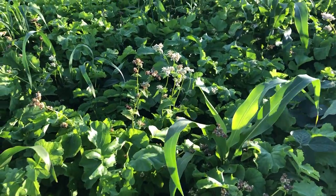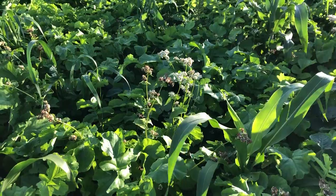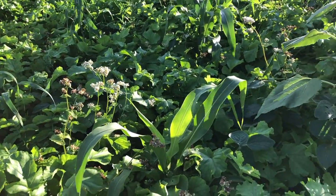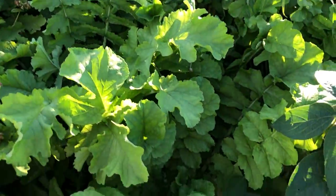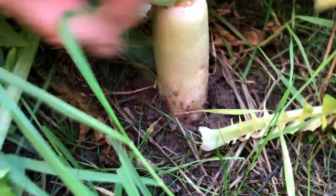So here we are on the equinox. This funny mixture, we'll see how it's coming along and what it might be doing. So what all have we got here? So we have the radishes, and they are now making quite a big radish. It's a couple of inches across, so that's doing well.